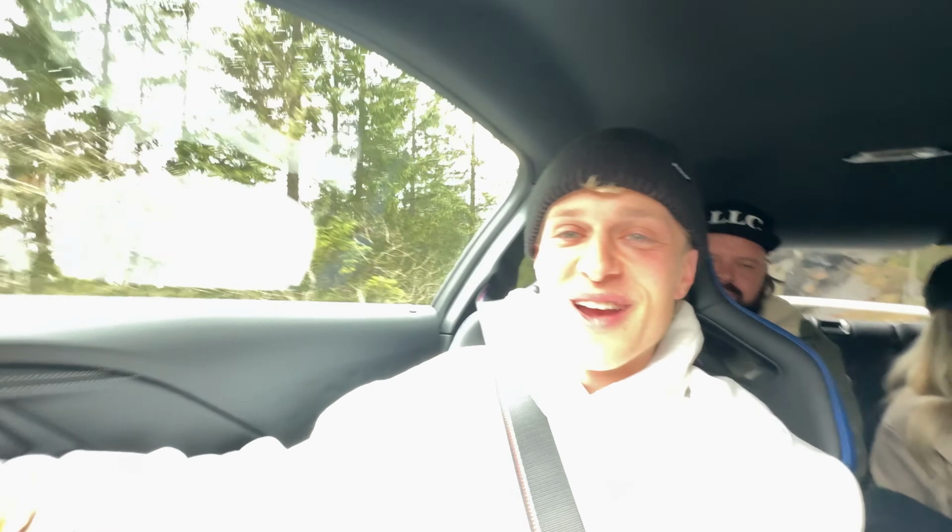I have to say, it's a very sketchy road, and probably not the best road to properly drift this car, especially with four people inside. But we have no other options right now because every other road is closed.